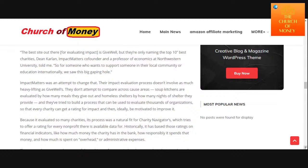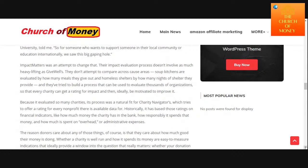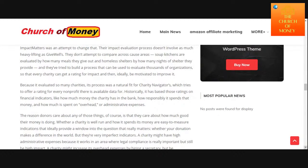Because it evaluated so many charities, its process was a natural fit for Charity Navigator, which tries to offer a rating for every nonprofit there is available data for. Historically, it has based ratings on financial indicators like how much money the charity has in the bank, how responsibly it spends that money, and how much is spent on overhead or administrative expenses.